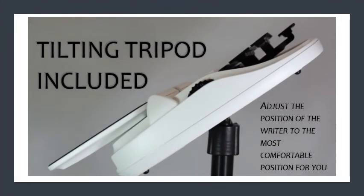Included with your Luminex II is a tilting tripod that allows you to adjust the angle of your writer to make sure your wrists are flat and you're in the most ergonomic position for you. It's so simple to adjust, you can feel free to make adjustments throughout the day to keep you writing comfortably.